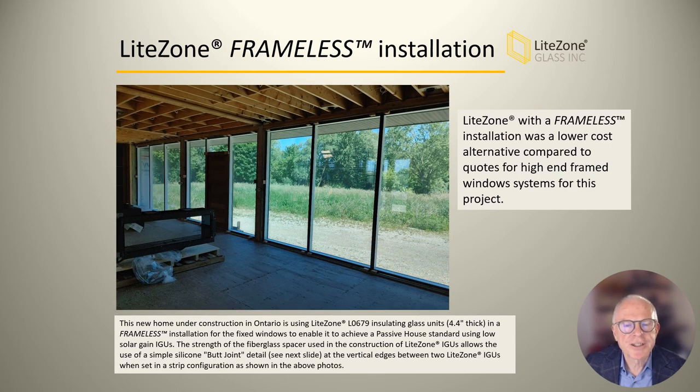This is the same project in Ontario, but an inside view of the opposite glass wall. Notice again that there is no framing support at these vertical joints. This project is just relying on the incredible strength of the fiberglass spacer, which is the backbone of the LiteZone insulating glass construction. And that is not a problem for the wind load requirements of projects like this.